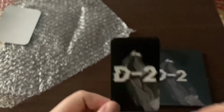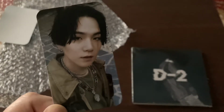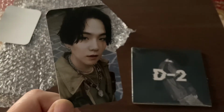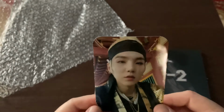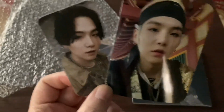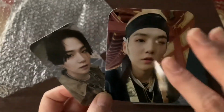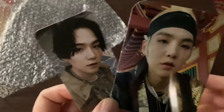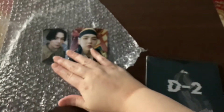And it comes with a PC, which is double-sided. It says D2, and then there's Suga from the music video. Beautiful photo of Yoongi. And then I got another free, wow, it's him from the music video too. So two of them. This is the PC and this is a photo card. It's King Suga and Commoner Suga. Sorry, Suga. Yeah, this is beautiful. He looks awesome in this costume here. I love his look here as well. So the video is awesome. I love watching it. So cool. All right, so let's move that out of the way and open up the plastic.